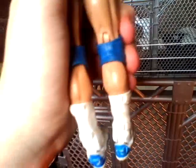But if you take a basic, like I'll take Chris Masters, my basic Series 9 or 8. Look, it just bends his legs like this. It bends his legs and screws up the figure. That's why I like Elites better. And Jax. And look at that, the legs don't even want to bend.